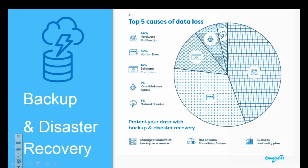Let's move in toward more of backup and disaster recovery. Right, the data. We're talking about protecting your data. Tell us a little bit more about what goes into that and what we should be looking for. Well, great. So one of the things we talked about before was the data. Data is the core of everything.